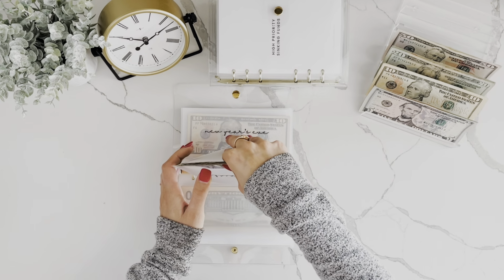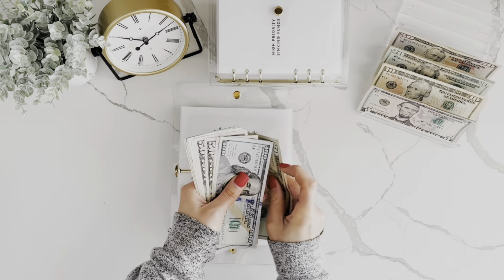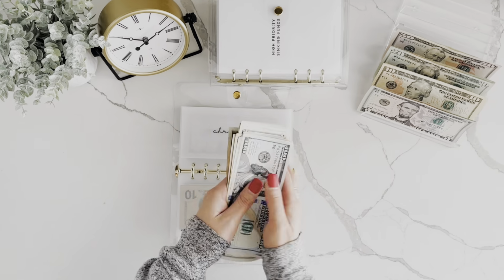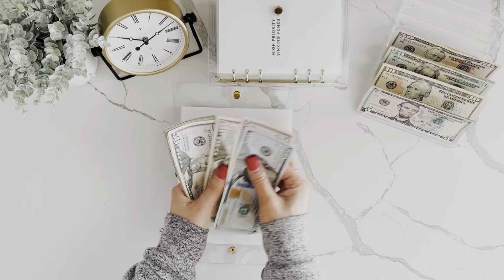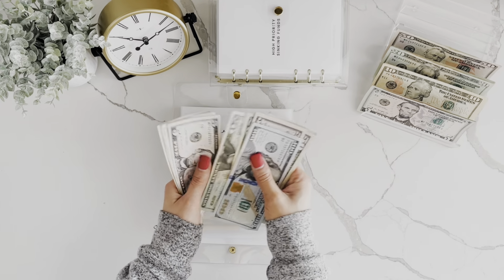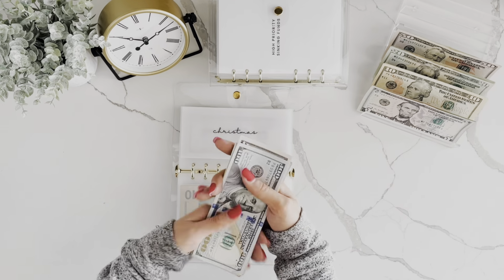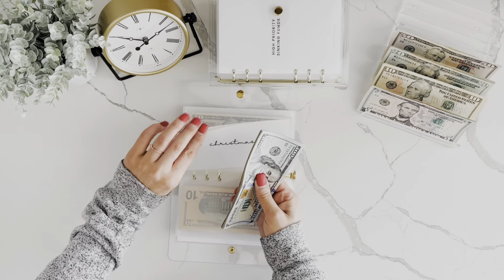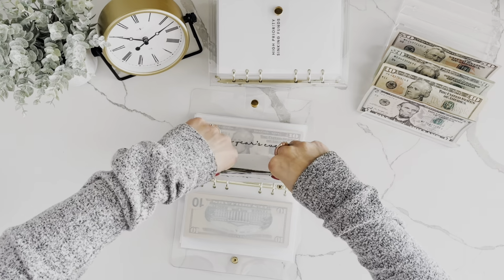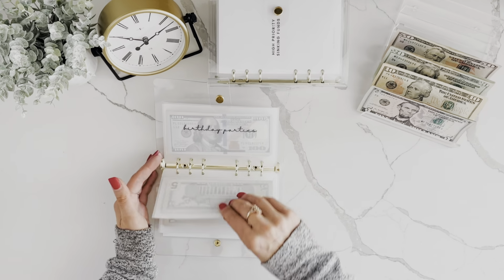And Christmas is going to be getting 25. All right, so now it has 100, 150, 200, 250, 270, 290, 310, 330, 350, 355, 360, 365, 370, and 375. I think I counted that right. So 375 saved up for Christmas so far. All right, New Year's Eve is not getting stuffed.